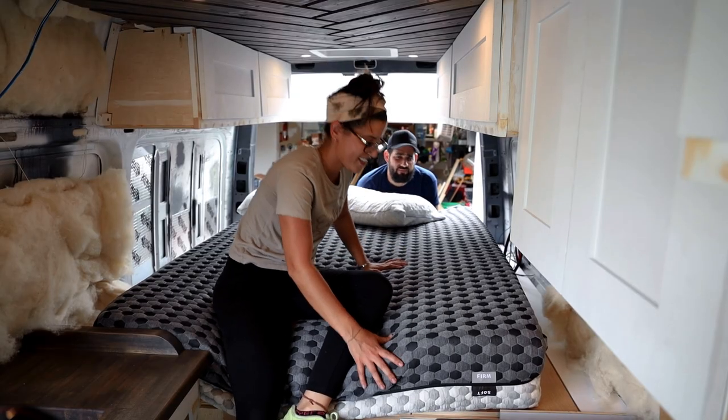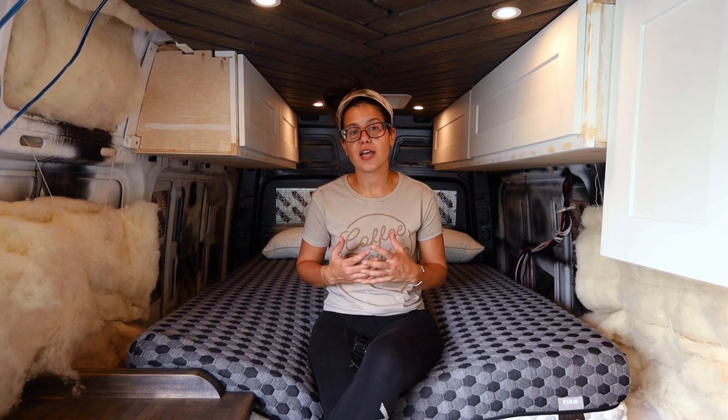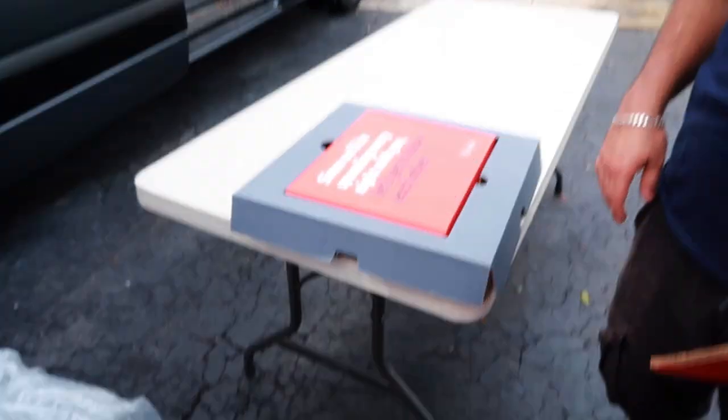Comfy, I'll tell you that much. I don't think I've ever had a memory foam mattress. I am loving the feel of this mattress. I am going to sleep so much better. Jason just found a goodie all the way at the bottom of the bag. The bottom of the box.